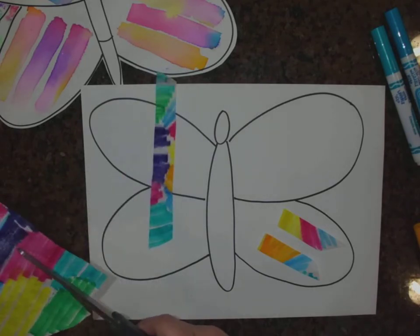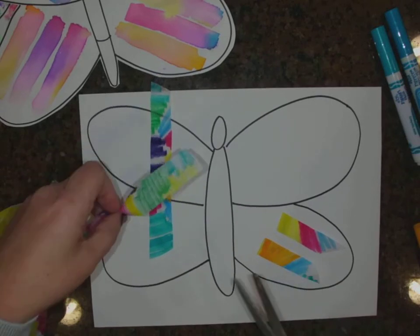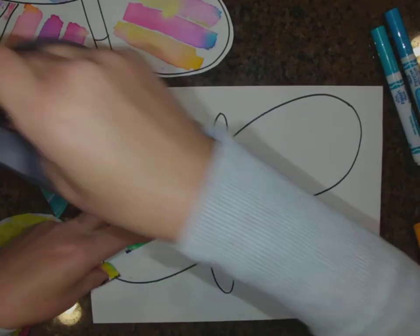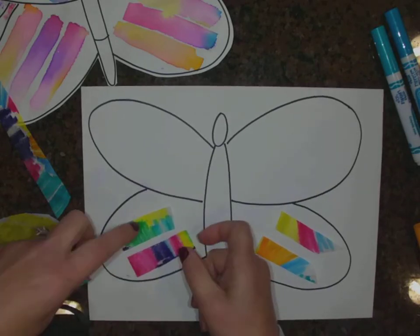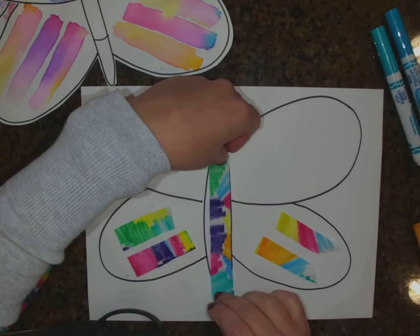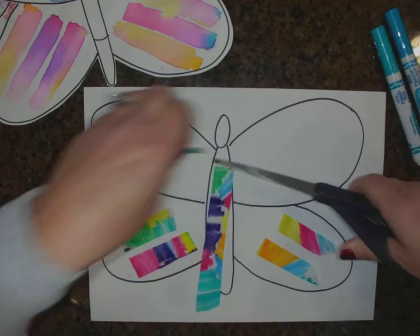If you want to do big spots, I'll show you how you can do that too. So here, I just put stripes. So I'll show you how the stripes work. Now these aren't going to be symmetrical on each side, I know that. Maybe I want to put a long stripe down the body of him. I might cut that off a little, make it shorter.